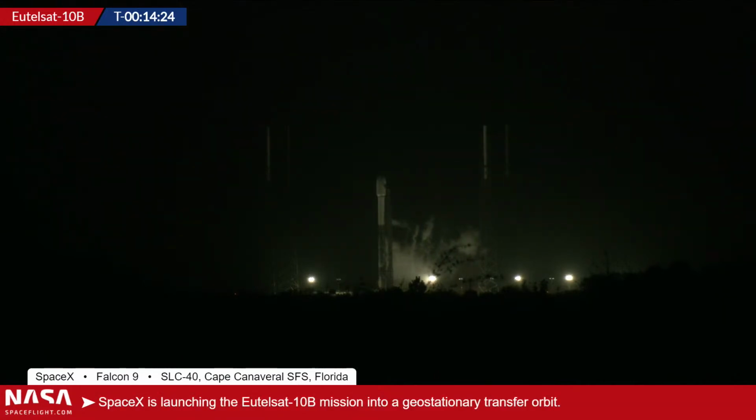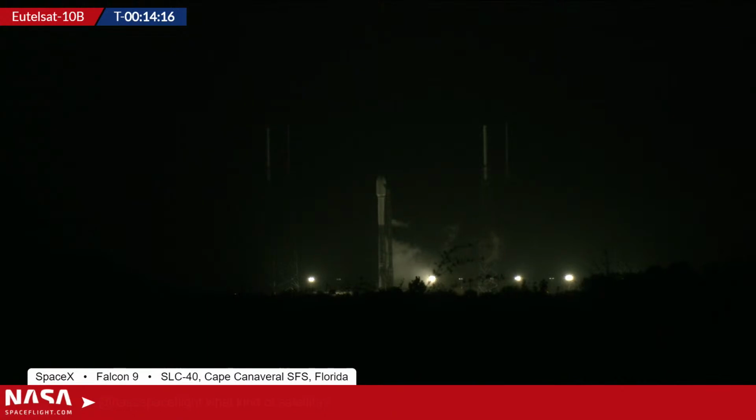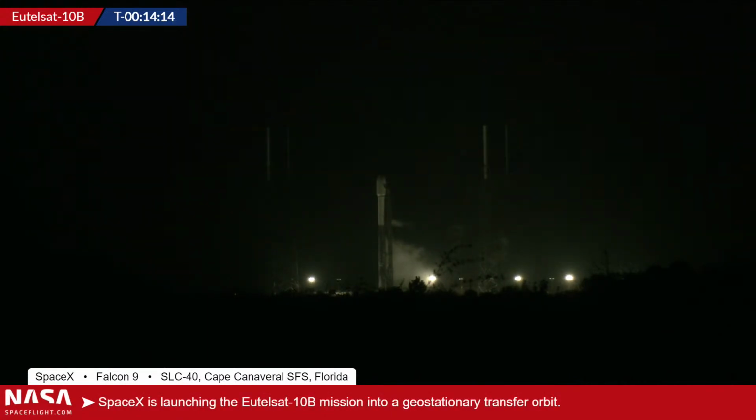And now looking back at the launch, we have a question from Ice Blue here asking what kind of satellite is on board. And you're right, we haven't really discussed much about the satellite on board. So on board is Eutelsat-10B. This will be replacing Eutelsat-10A in orbit, which is coming up at the end of its service life in about a year. So this is just an ordinary satellite replacement at the end of a satellite's lifetime.